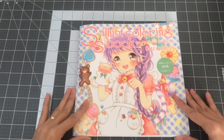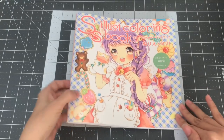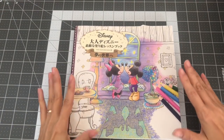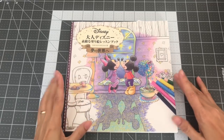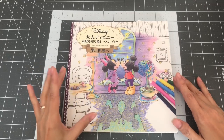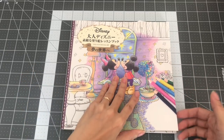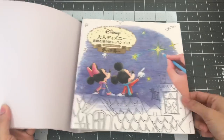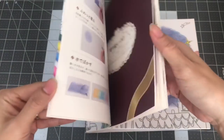Yeah. So this is the SS Illust coloring book. The next several books are by Inko Kotoriyama. This book by her is from Disney, called World of Dreams. It is half tutorial and half coloring book. So this is the coloring book part, and then the tutorial is still attached.